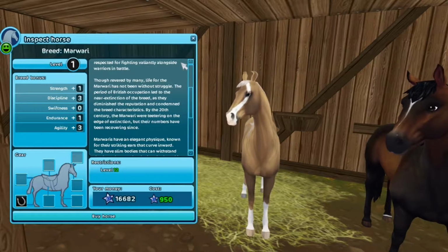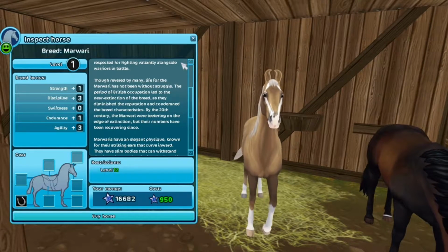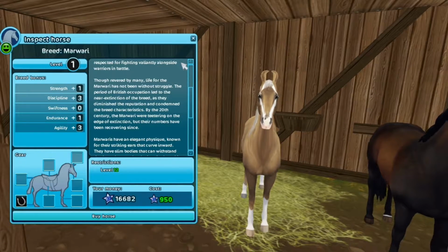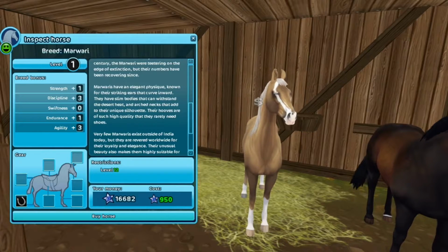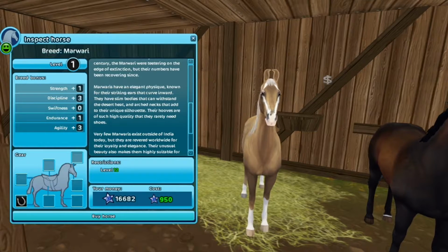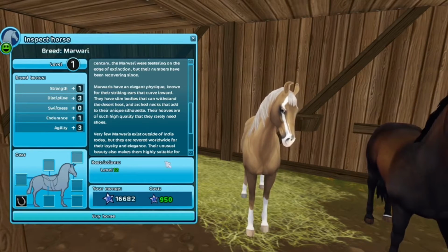So another thing that's interesting is the horse's political involvement. In the next paragraph it says, though revered by many, life for the Marwari has not been without struggle. The period of British occupation led to the near extinction of the breed, as they diminished the reputation and condemned the breed characteristics. By the 20th century, the Marwari were teetering on the edge of extinction, but their numbers have been recovering since. What I've heard about these horses is that they're considered really rare, and even in India they're being bred and their population is going back up. However, outside of India I think they're pretty rare, and to export one from India to whatever country you would want them from, it's very, very expensive. So no wonder they have such a long history and no wonder they're so expensive.